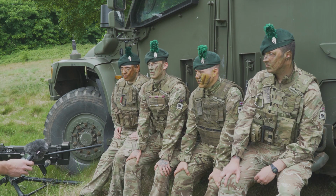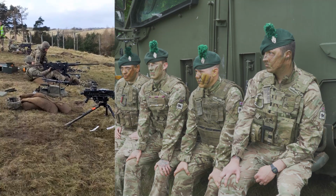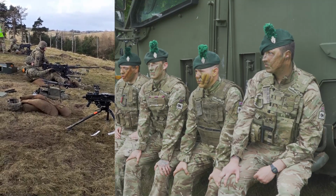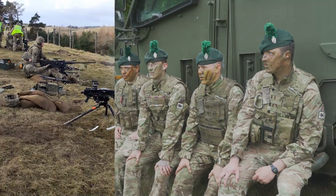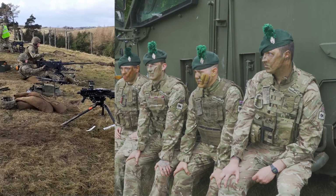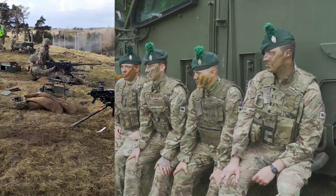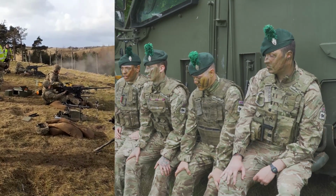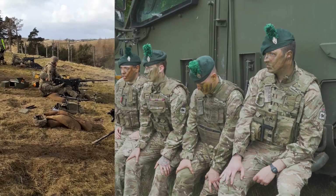I take it you're trained on the 50 and GMG, so you don't have to be on a specific weapon? No, you can jump between all the weapons that are in there. What weapons are available in heavy weapons platoon? So that's everything. It's your own personal rifle, the SA80. The gun controller will carry that as a backup just in case the enemy closes in.